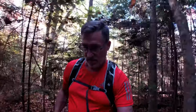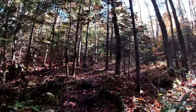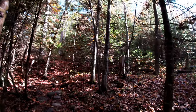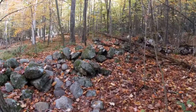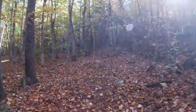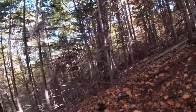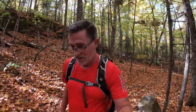Nice easy trail. Not too tough. Nice easy start. This is looking like a great day for this. October 8th, early fall, still a lot of leaves to change, so should get some good views up here. Beautiful up here in fall, that's for sure. Lucky to be able to get out here and there.